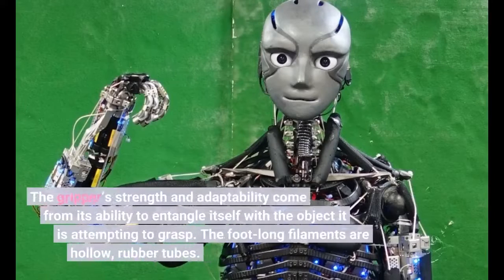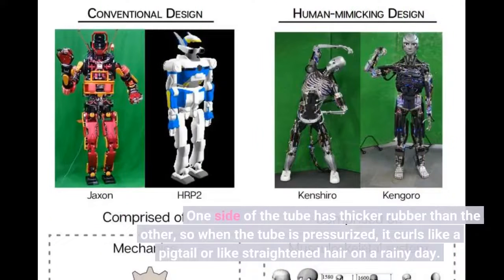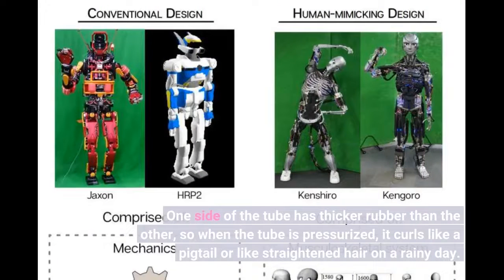The gripper's strength and adaptability come from its ability to entangle itself with the object it is attempting to grasp. The foot-long filaments are hollow, rubber tubes. One side of the tube has thicker rubber than the other, so when the tube is pressurized, it curls like a pigtail or like straightened hair on a rainy day.